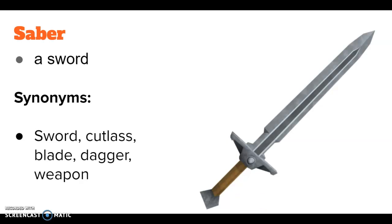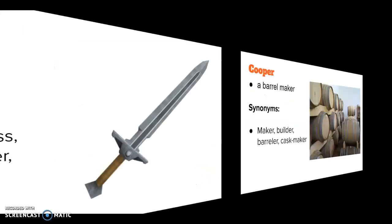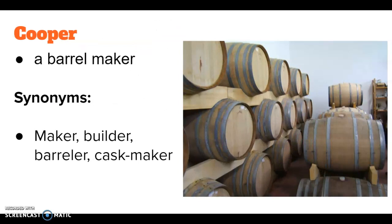But synonyms for sword would be sword, cutlass, blade, dagger, or weapon. Saber. The next word this week is cooper, and you may never have heard this word before. This was a difficult word for me when I first learned it as well, but it's simply a barrel maker. Someone who makes barrels is known as a cooper.